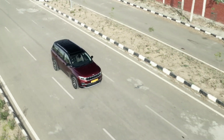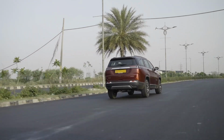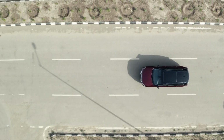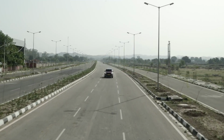Jeep also claims that the Meridian will offer the fastest acceleration in its class and will be the most comfortable SUV. It has the strongest monocoque construction with lowest body roll and better steering for good dynamic handling. While Jeep had a lot to claim and we had very little time behind the wheel on tarmac, let me tell you that the Meridian is a fantastic SUV to drive.